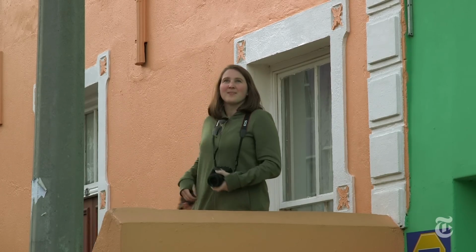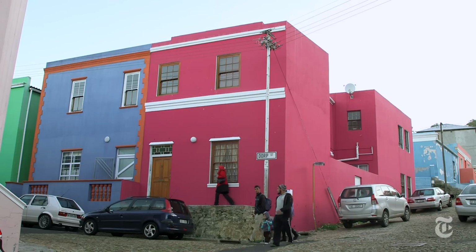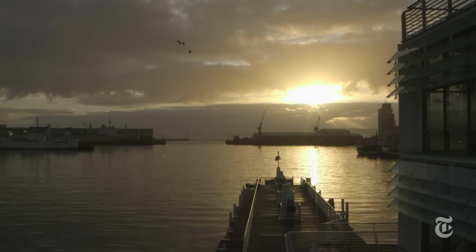Around about the 1990s you find those pastel colours coming in, because you must remember the community that lives here are predominantly Muslim. And when it comes to the Eid celebrations, it's not just about dressing yourself up, it's also about dressing the house.